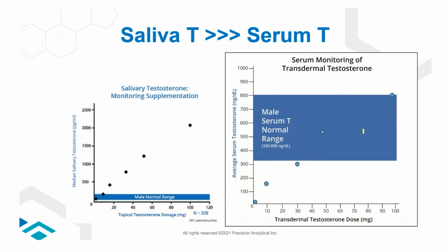But the point of this video is to look at this dichotomy that we're talking about. On the right, you can see published data from serum testosterone when we're looking at transdermal gels, and you can see on the left salivary data. Now, if we just compare the same dose, 50 milligrams, totally different message, right? It's linear and dose dependent if you look at enough data, either way, but it's a really different message, right? Saliva seems to say 50 milligrams is a ton, way above the male normal range, too much testosterone. Serum says, nah, that's about right, right?